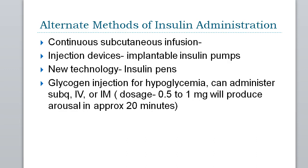It's very convenient for people who need to inject only one type of insulin at a time. Maybe they're eating out a lot, maybe they're traveling, or maybe they do have some impaired dexterity and also have some vision and cognitive dysfunction, due to the fact that they've had diabetes for a long time and they're starting to develop a lot of these neuropathies.